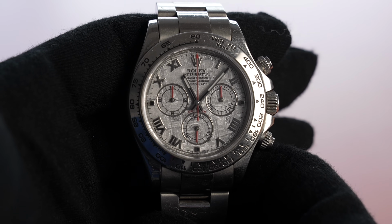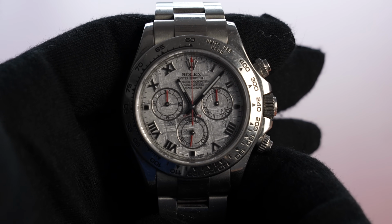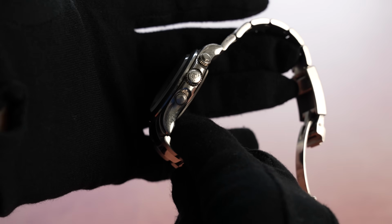All right, you guys, I want to talk a little bit about this 116509 Meteorite Daytona. I recently had a client looking for this watch for, I would say, about 3 to 4 weeks. And we were just looking for the right deal. Obviously, market has been up and down. And finally locked him in on one.